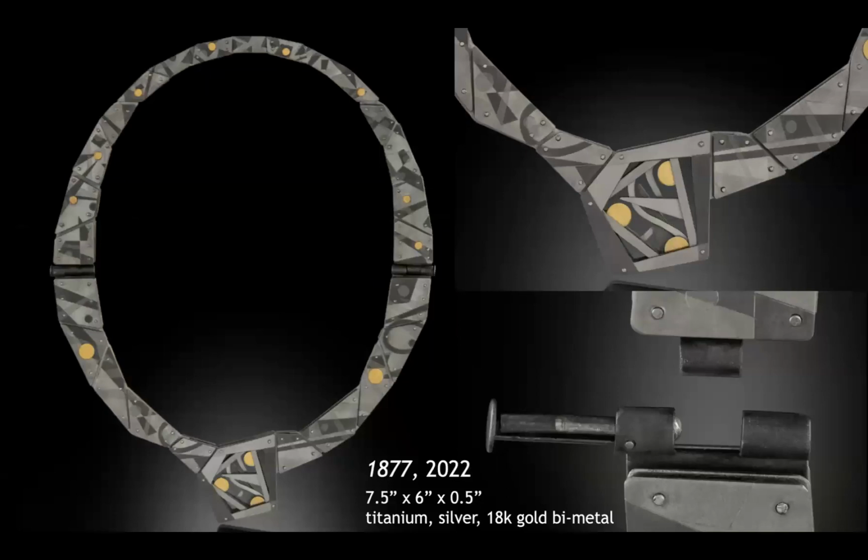Okay, and then this is the most recent piece of his that I've included, 1877. I couldn't find the reason or significance for the name of this piece, but I thought it was so cool how it looks very still, but the pieces actually move on hinges independently of each other. I really like how he's layered the metal, and instead of using a lot of negative space like in his other pieces, this one has a more solid feel to it and feels a bit more substantial.